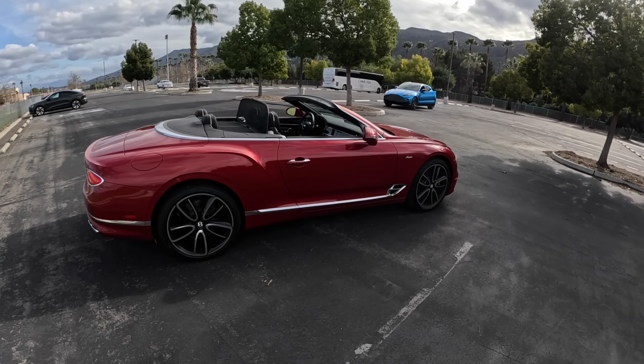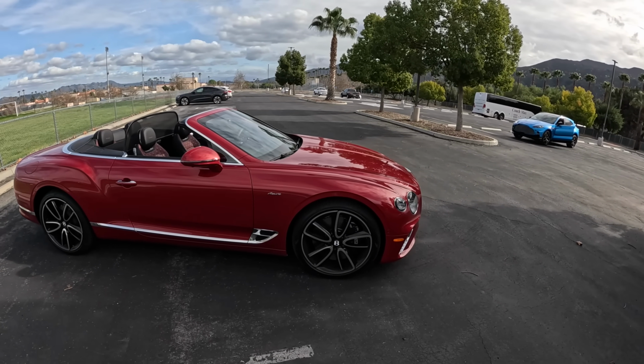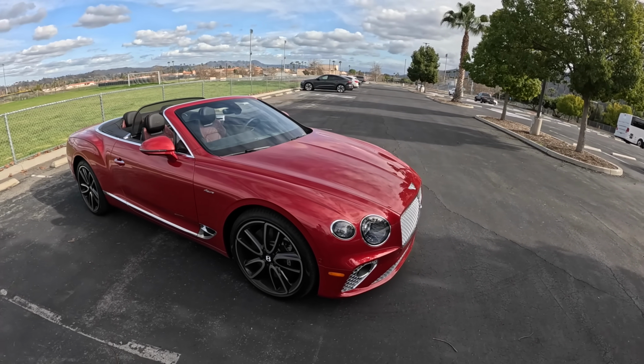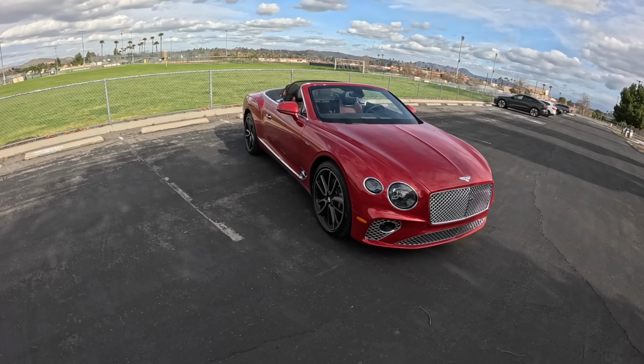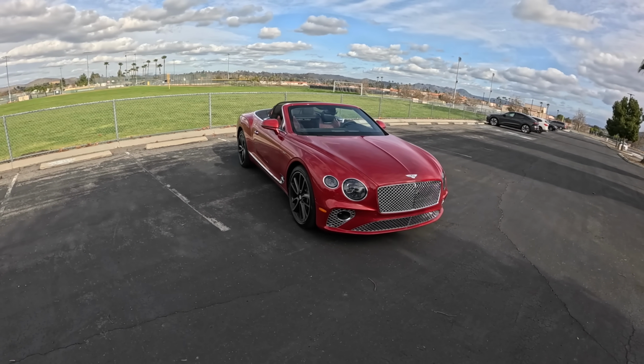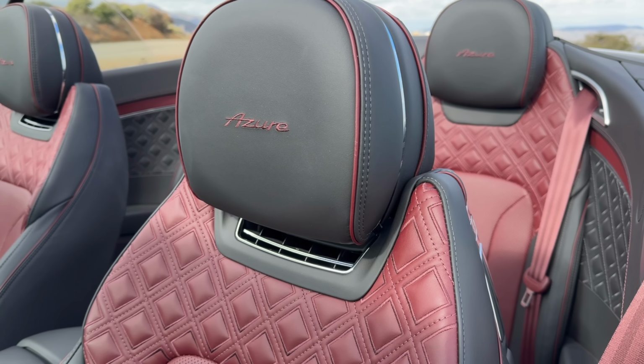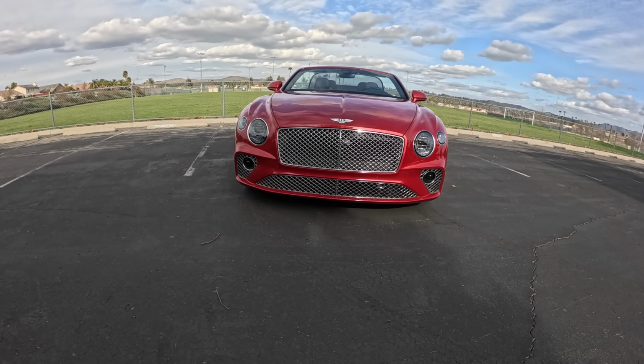stunning. Now, under the hood, it has a twin turbo V8 that makes 542 horsepower. It still does 0 to 60 in 4 seconds because it's all-wheel drive, and it can sure put that power down. So, despite being a big body Bentley with all the luxuries and privilege that comes with driving the car with the big B on it, it still can get out of its own way.